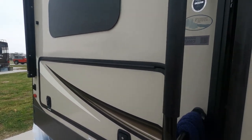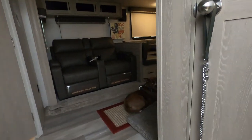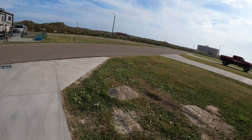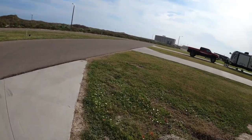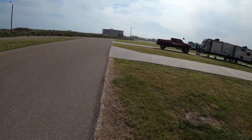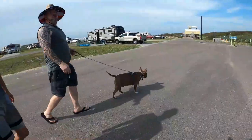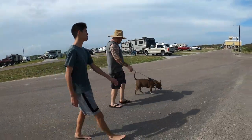We really liked the fact that it was right over the dunes to get over to the beach. But unfortunately, the only not so good part about that is that the path to get over the dune is kind of near the dump station. So you can't smell anything, obviously, but that's where it is.